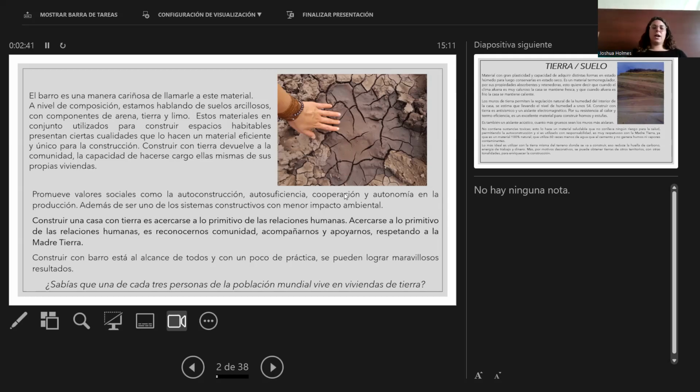So I also wrote that building with earth is like getting closer to the primitive in human relationships and human communities. This is not only in a practical way, it's getting closer in the communities because before, when people used this material to work, they worked together. Here in Ecuador it's called minga. It's when you invite all the community to help you, and afterwards you go to help the other houses. So it's another way of being alive and feeling life.